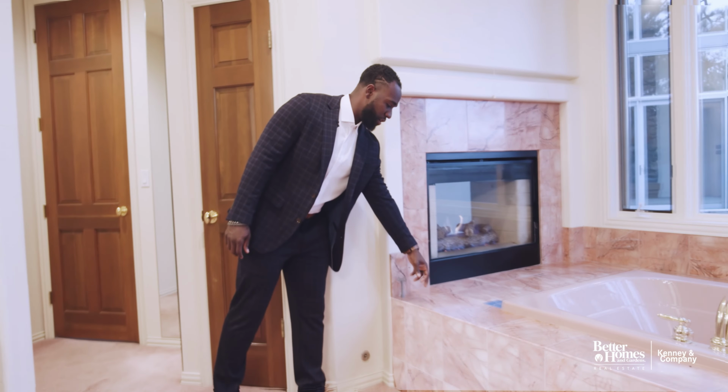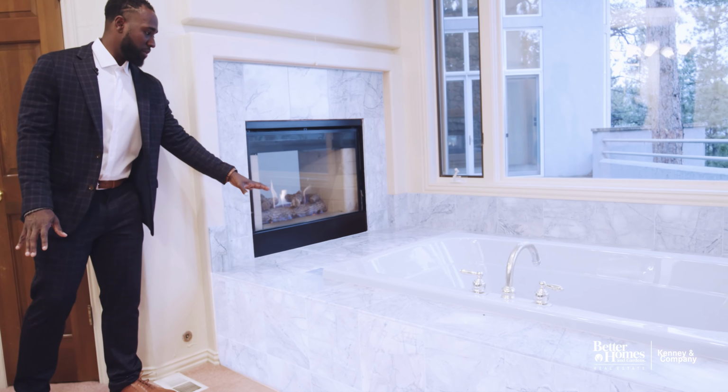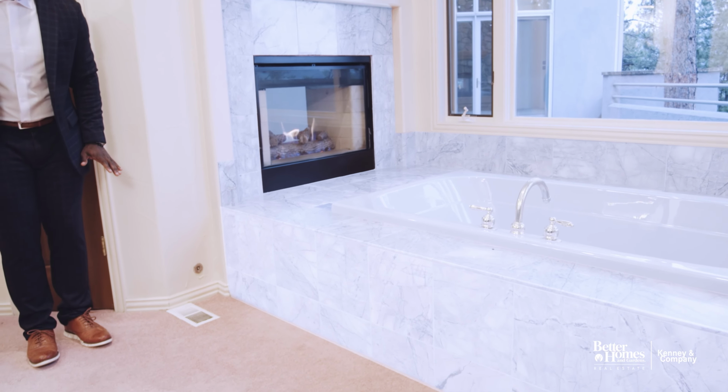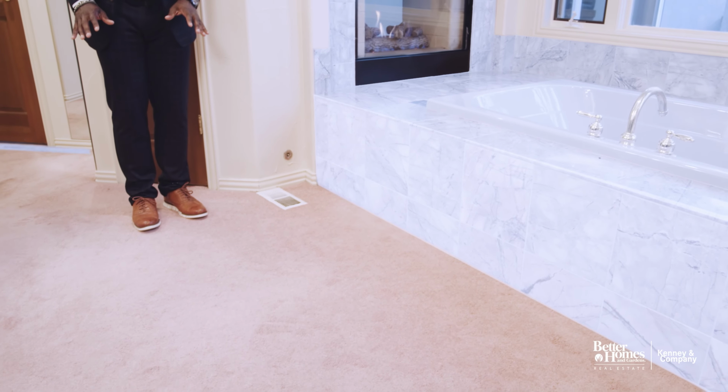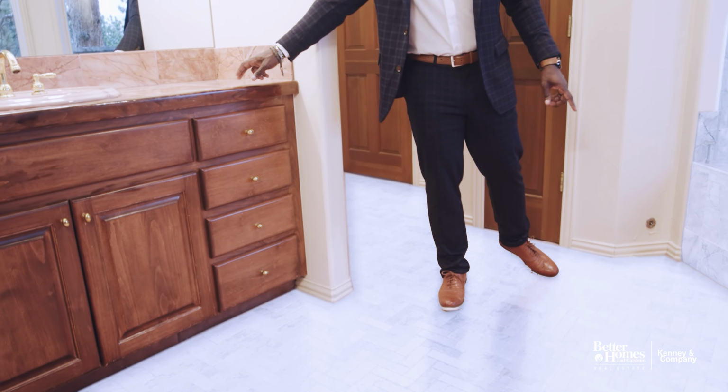Let's change the color of this tile that's around this bathtub. I truly don't care which color you put, but give me something different there. I do want another different type of tile design on the flooring here. And let's match the tile from over near the bathtub to this tile over here.